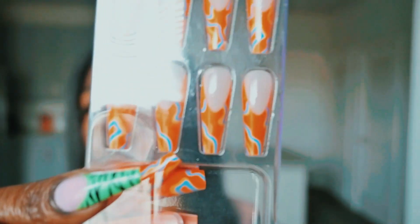Okay? I took all of them out the pack so y'all can see them, because they sent me mad press-ons. Check them. Boom. Check those. Beautimous. Cute. Are they focusing? Yeah, y'all see them. Let's go. Fun. Cute. Period.